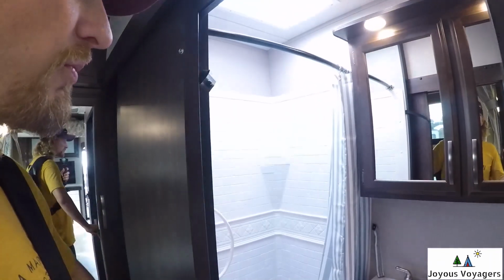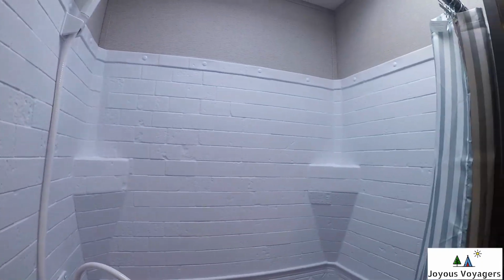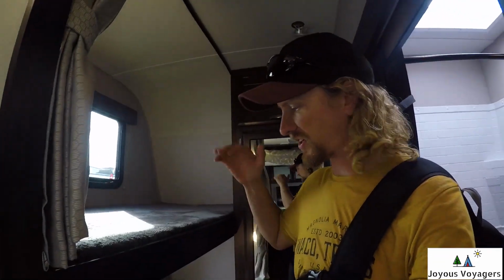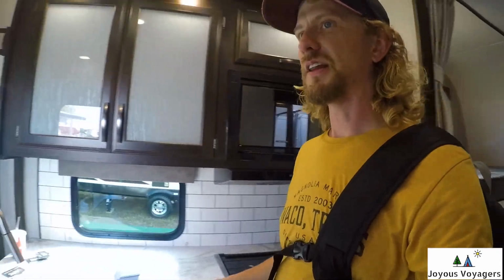Sliding bathroom door, big old shower, your toilet. This is your storage. If you had one kid, they could pick whatever bunk you have and use the other one for storage. I really like this one.